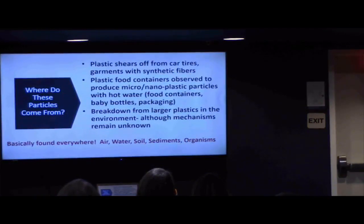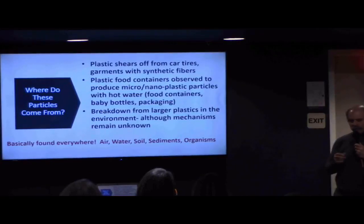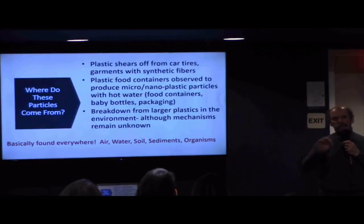Okay, where do the particles come from? I already talked about car tires. If you have any garments that are made out of synthetics, every time you wash those, they release nanofibers, very small fibers. A fellow researcher took hot water and put it into baby bottles and found that there was a release of nanoplastics into the water.